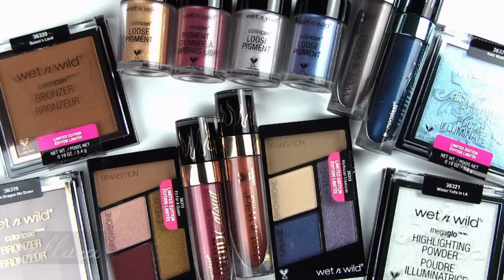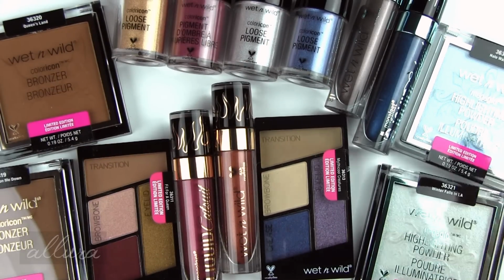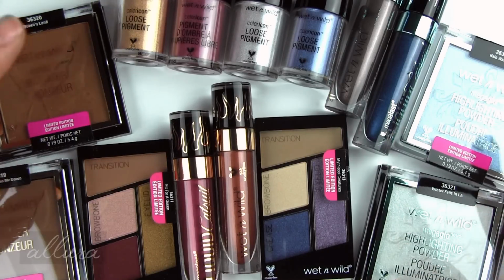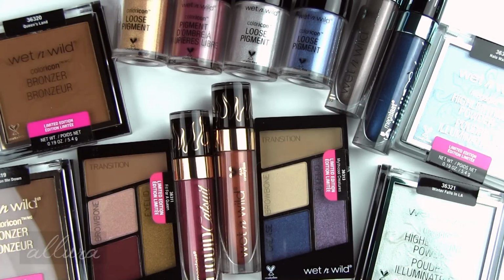Alright, let's get looking at all of the items in Wet n Wild's Fire and Ice collection box, exclusively online at Ulta. Hopefully you can tell this left side here are the items from the Fire portion of the collection, and the more cool tone blue toned items on the right side are from the Ice section of the collection. I'm going to swatch these products by type of product. So I will do the powder face products, then the eyeshadow palettes, then the pigments, and lastly the lip colors.